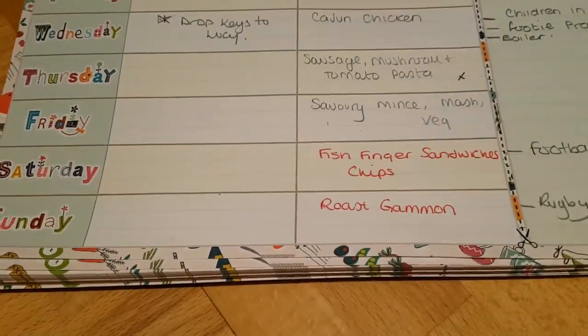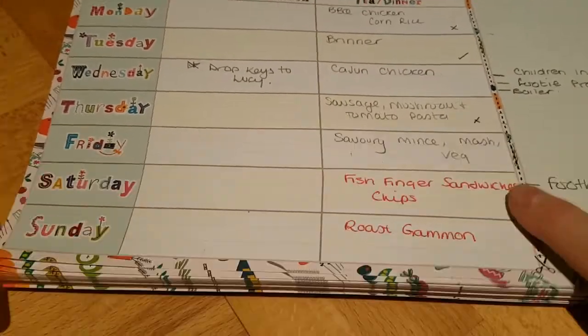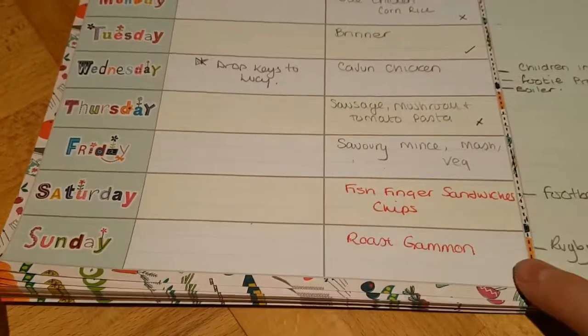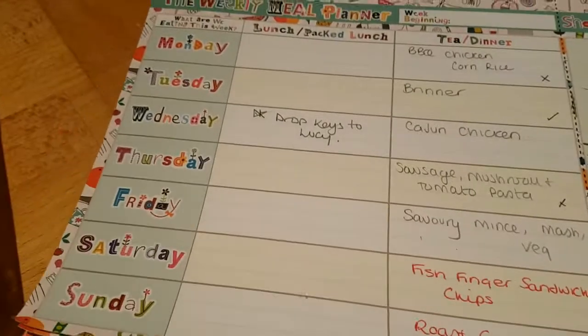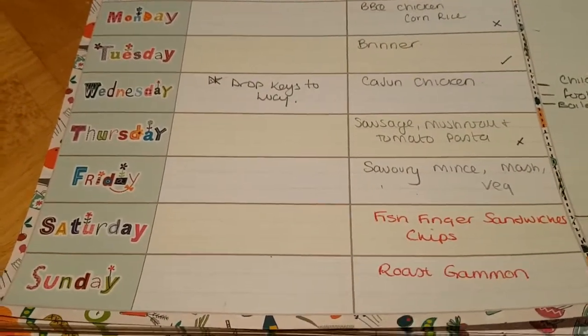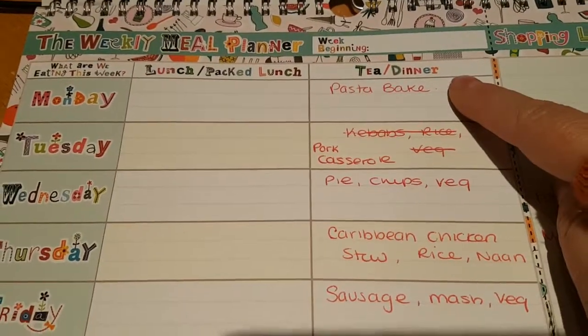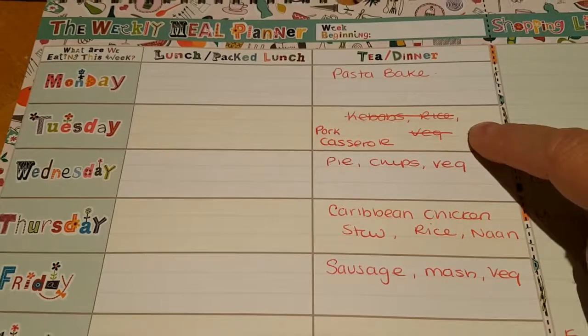Tonight we're having fish finger sandwiches. I'll make some homemade chips or wedges or something like that to go with them. Roast gammon for lunch tomorrow, which I will probably cook in the crock pot as we're out at a rugby festival. That way I can set it up before we leave. And then on Monday, we're having pasta bake. On Tuesday, we're having that pork casserole.